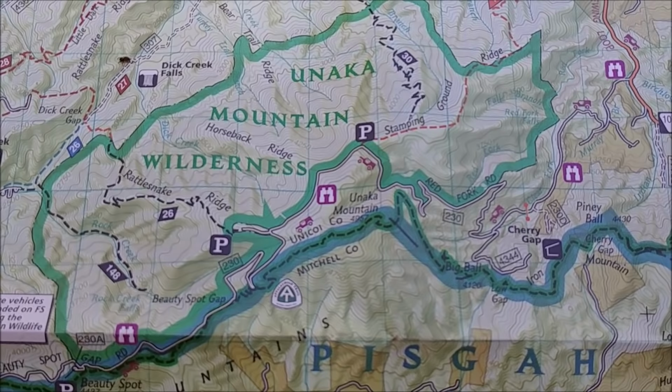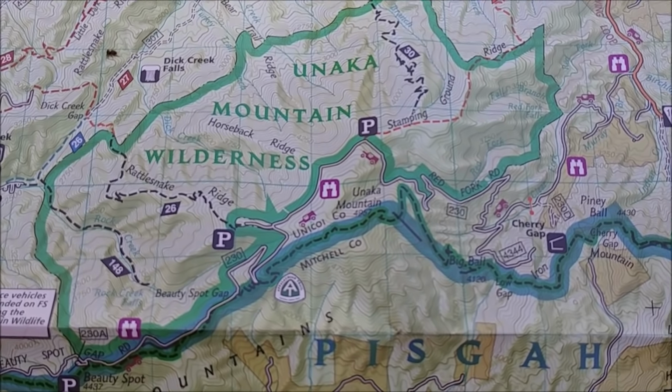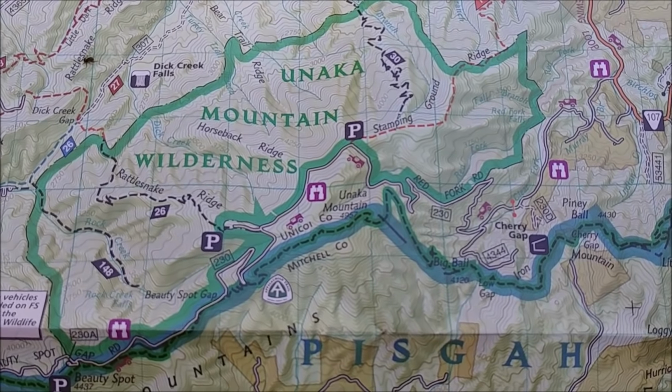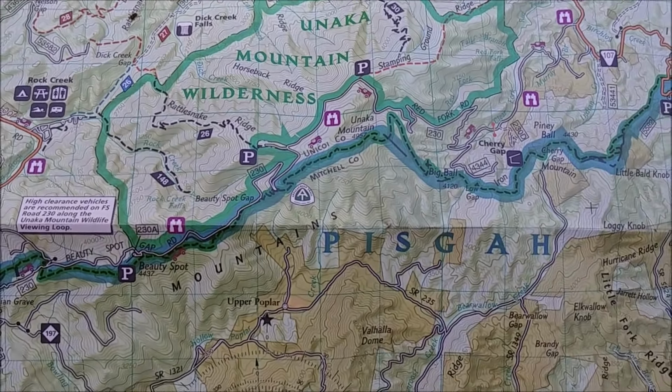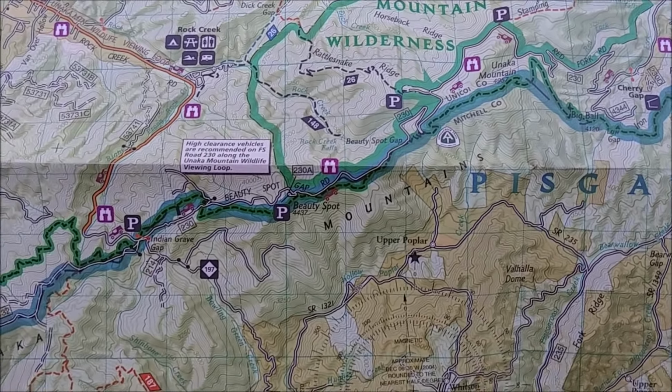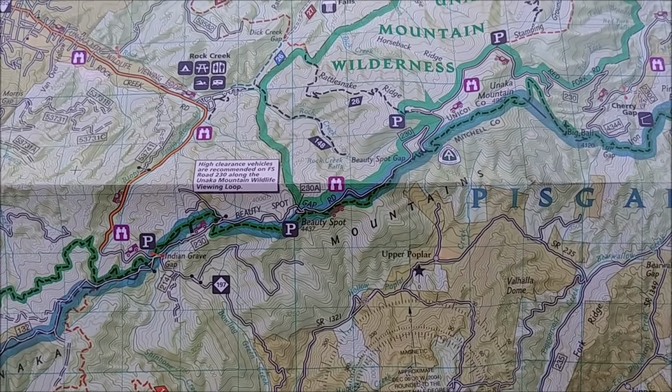And that is both Pleasant Garden and the Unaka Mountain Campground. And there's supposed to be good views from Pleasant Garden. Then I'll return to the Appalachian Trail and back down to the highway.